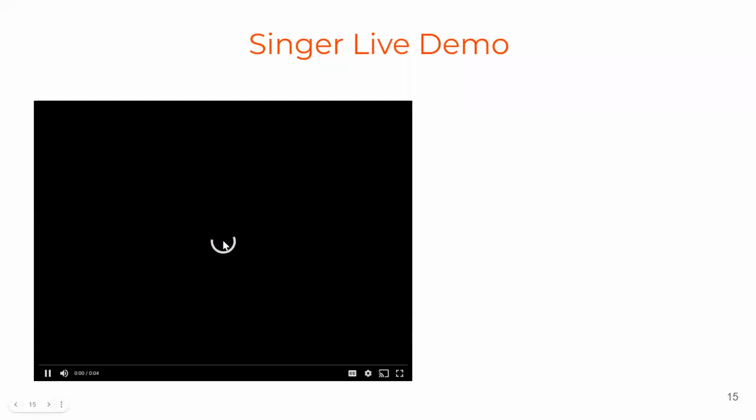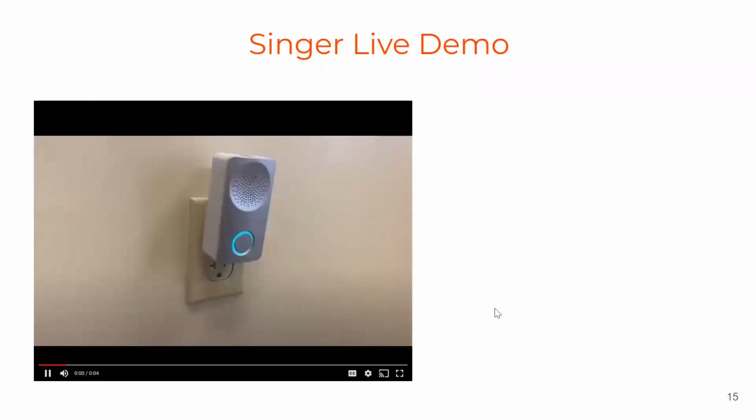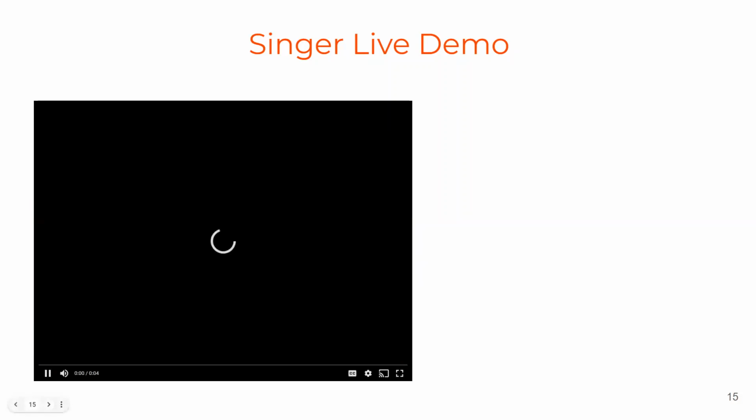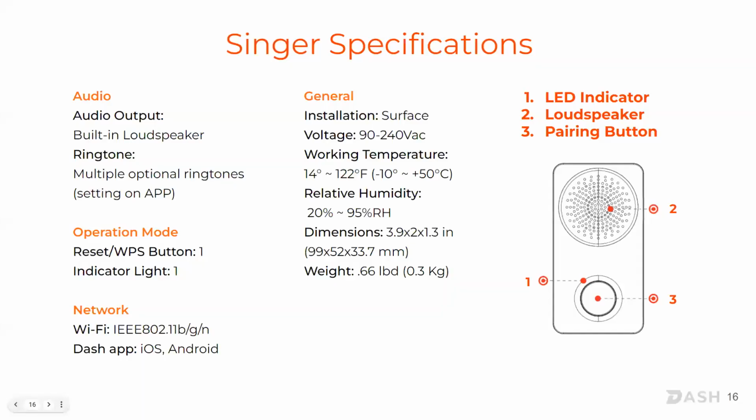So again, simple Wi-Fi chime plugs into any AC outlet with multiple different chime options. So Singer, not much to it here. Built-in loudspeaker, multiple ringtones. Again, just plugs into a simple AC outlet and it's Wi-Fi connected.